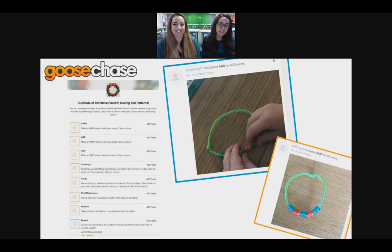For this activity, my students use colored beads to create holiday wreaths with patterns and codes. Some of the missions required students to make patterns using the beads on the pipe cleaner.